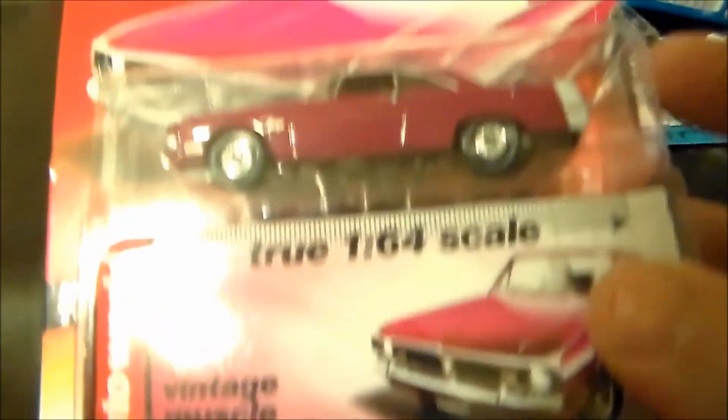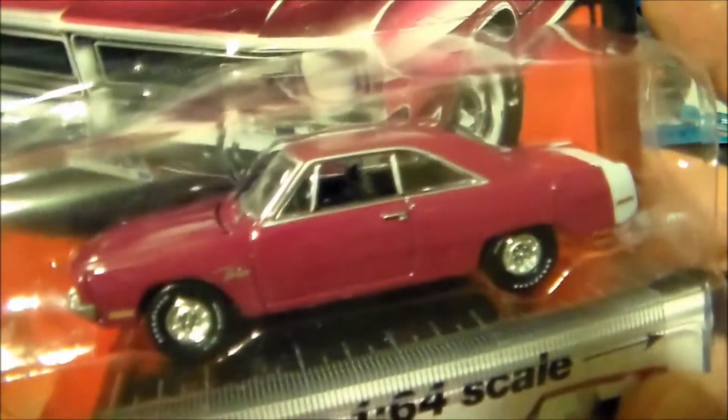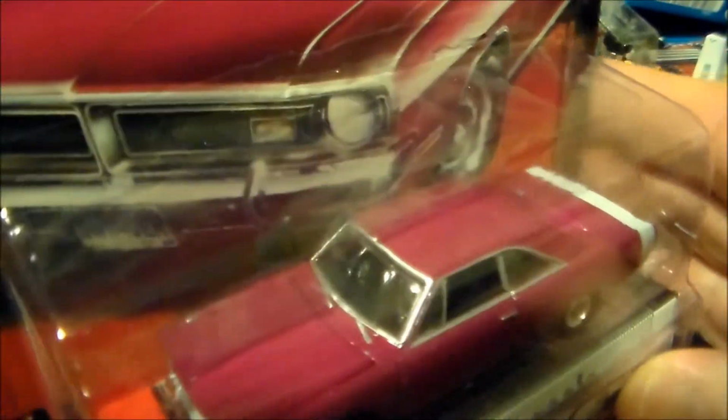This is a 1971 Dodge Dart Swinger in Panther Pink, it looks like. Very sharp.